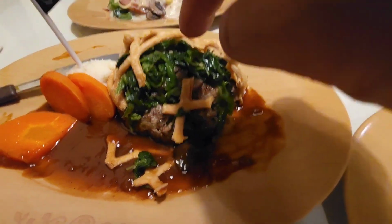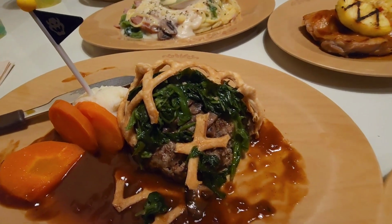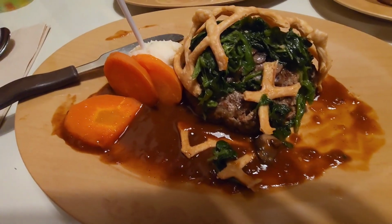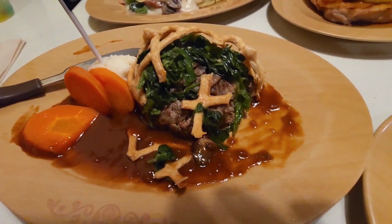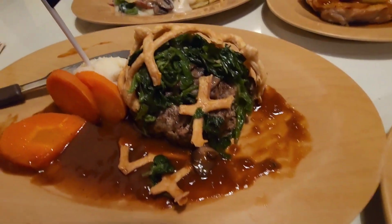Alright, so the first thing I tried is my main dish, which is the hamburg steak with rice. I like the spinach topping right there. It also has this crusted, almost like a thin pretzel layer, and it has a demi-glace sauce smothered all over it. This is pretty good. I'm gonna finish this first and try the next dish.